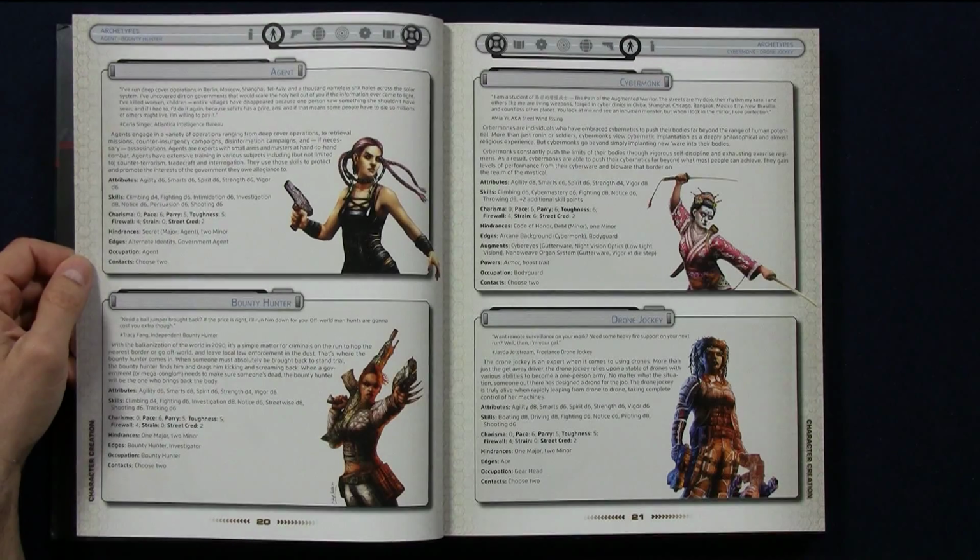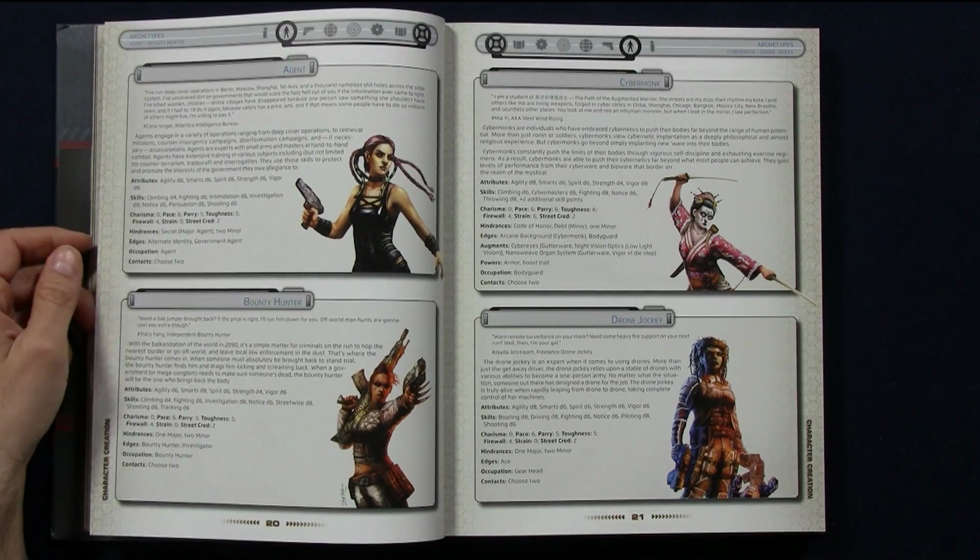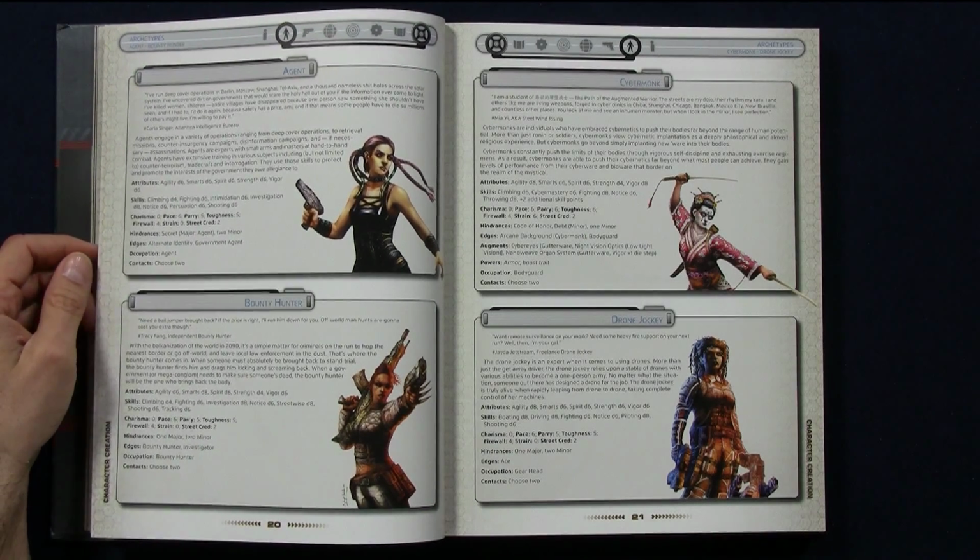Now, when I've played all the cyberpunk type games in the past, it always felt like you were never going to be able to be strong enough. You were always going to be struggling. This game doesn't do that at all. It tells you it's going to be tough. It really is not going to be easy, but you can get to a point where you can be really, really badass.